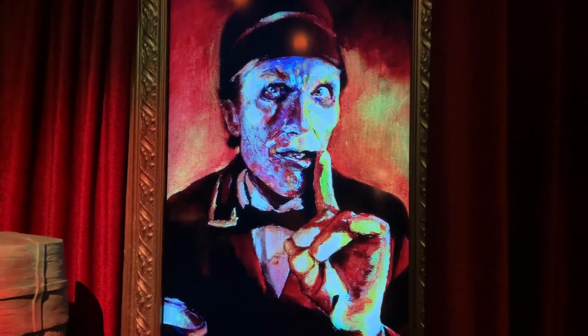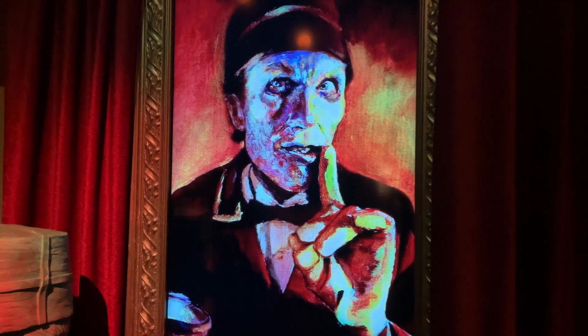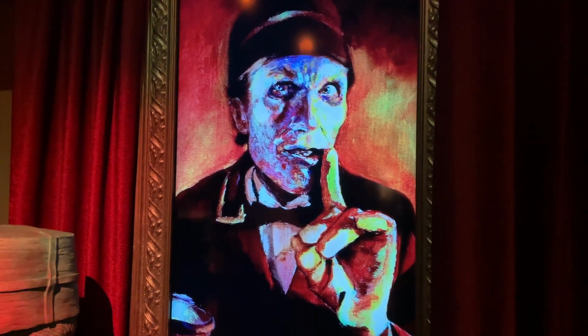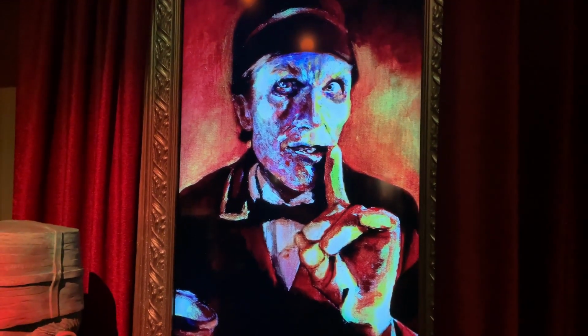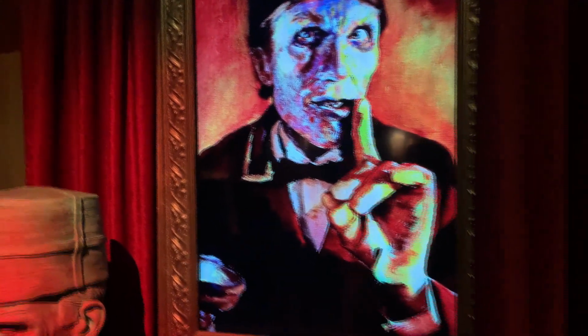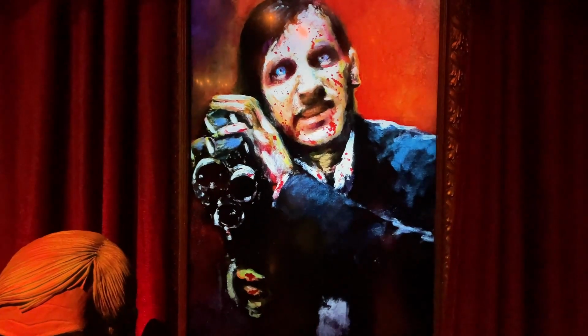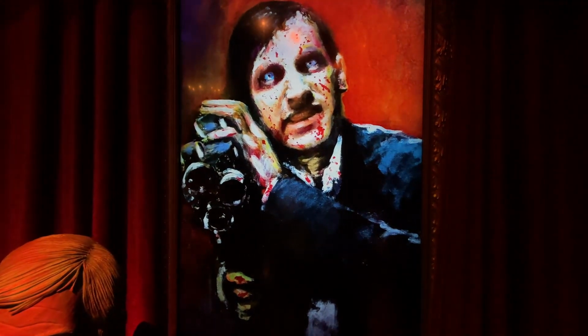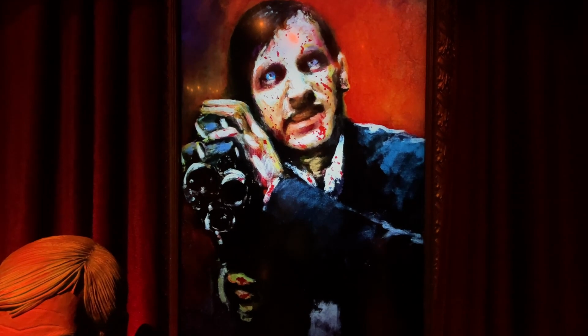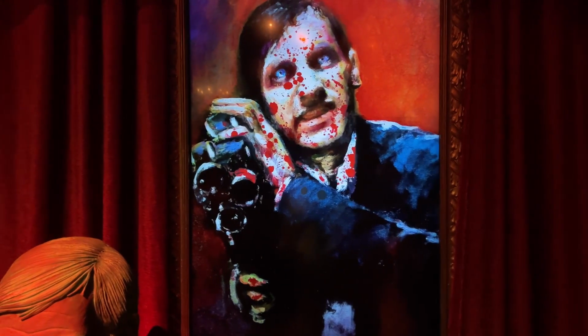Is it going to move? Aha! The light went out. The light went on over there. The director, who over time, his face gets more bloody and more bloody.